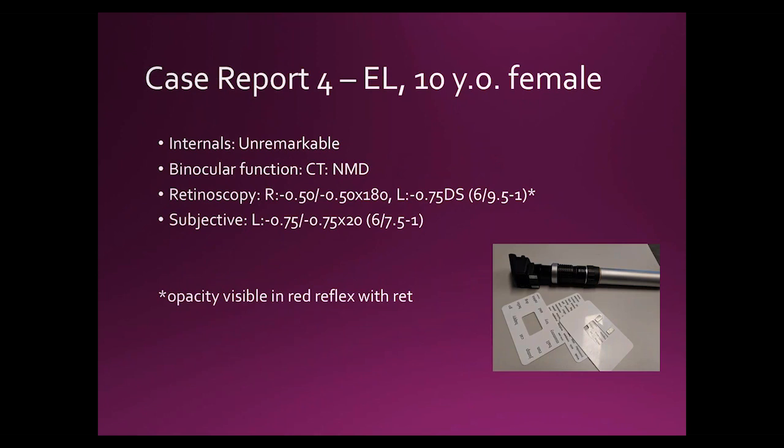Internals were pretty normal. Everything about her BV results was pretty normal. No movement on cover test. But then with RET, we had a little bit of minus in the dry RET. And subjectively, a little bit of minus and SIL gave us an improvement, but not much. Certainly not an amount that you'd consider amblyogenic.